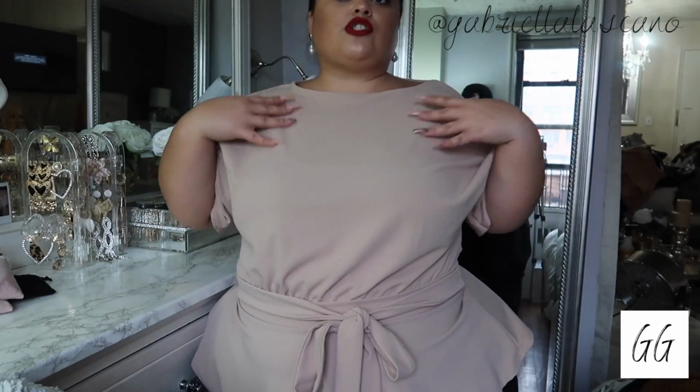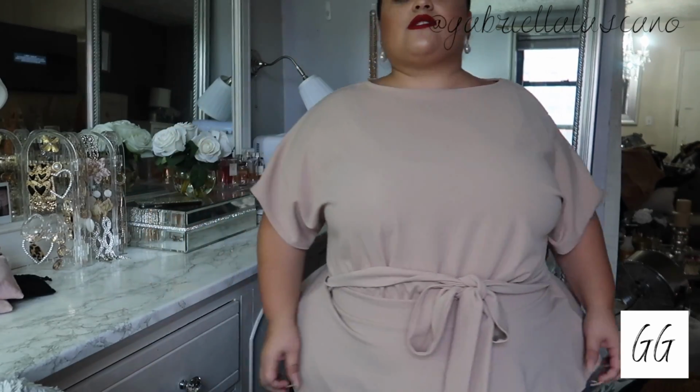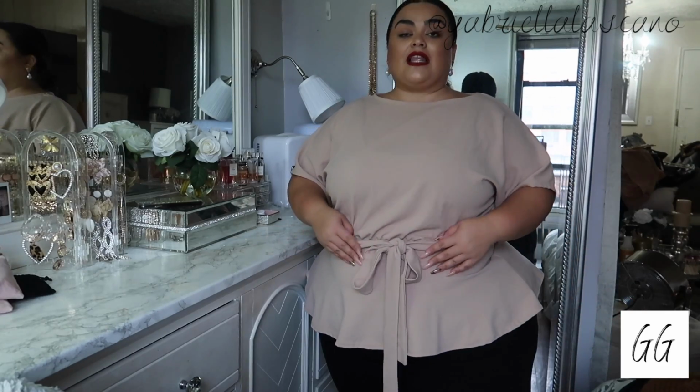You don't have to worry about showing too much. The style on the sleeves is elegant, it's perfect. It covers that bat wing that a lot of women are insecure about, so it gives you a nice coverage there. It has this little band here that really sucks you in at your waist, so it gives you a nice waist. It has a slight little peplum, which is universally flattering.